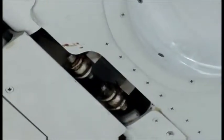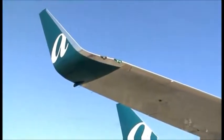And what you'll notice when you look at this panel, rather than a normal aircraft panel, is you don't see any fasteners. In a normal airplane, you've got rivets all over the place holding every part together. In this case, we have no rivets. Everything's held together by stitches.